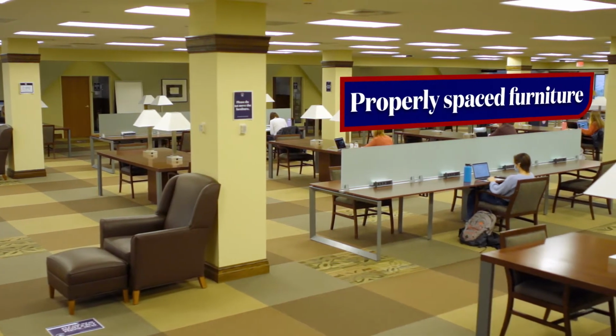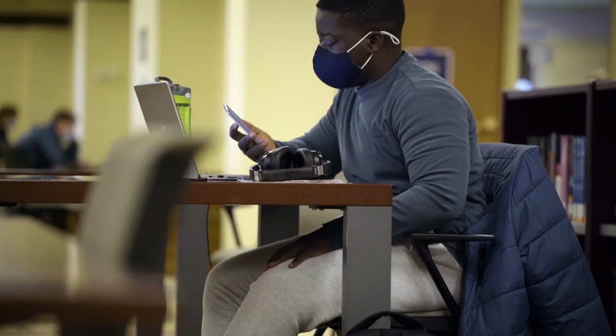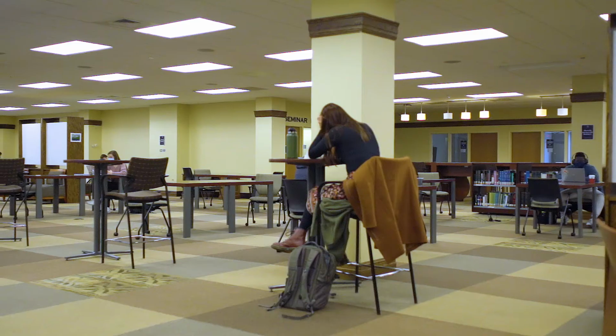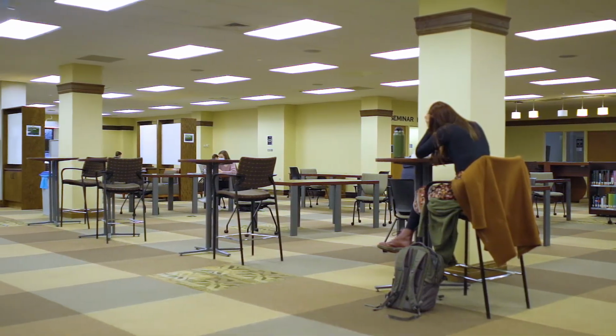We needed to space out furniture. Normally, we could seat hundreds upon hundreds of students in the building. We had to pull out a large number of furniture. We had to space it. We had to limit the number of people who could go into study rooms, who could sit at tables, who could be in specific areas.